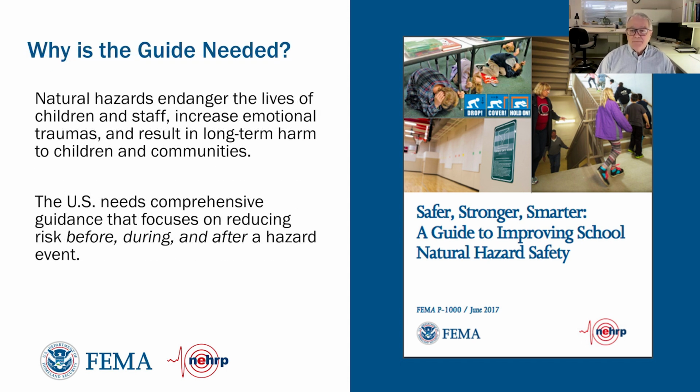Why is the guide needed? We recognize that natural hazards endanger the lives of children and staff and increase emotional trauma, and the result is long-term harm to children and communities. This guide integrates hazard-specific information for schools into one document and addresses the three pillars of safe schools. One, to have safe learning facilities. Two, to develop school disaster management plans. And three, to provide risk reduction and resilience education. Our framework was to develop comprehensive guidance for courses of action taken before a natural hazard event, during the hazard emergency, and after the emergency has ended.